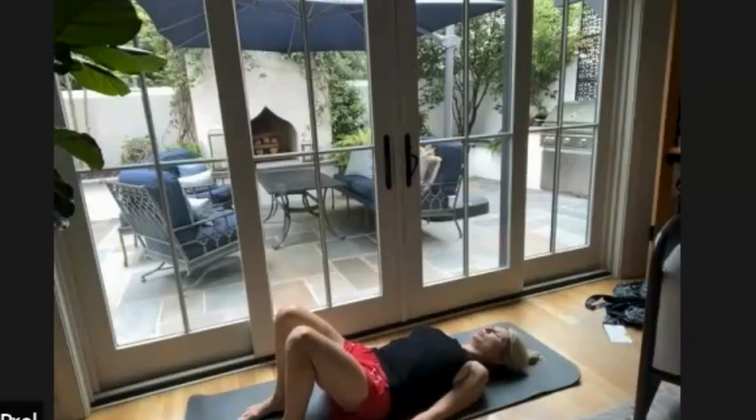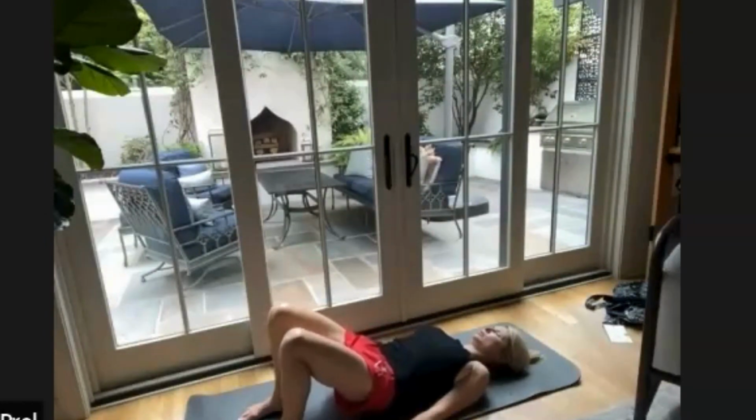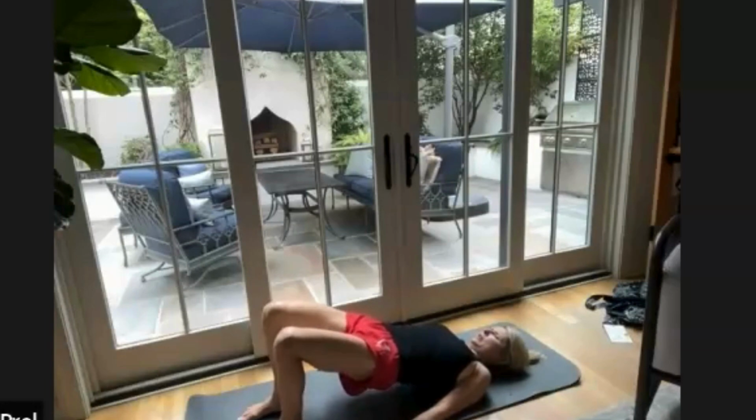And then we're going to bring it all the way up. And let's hold this for 20 seconds. I'm sure you're feeling even a little bit stronger already. And then slowly bringing that back all the way back. We're going to come all the way up, peeling that back off the mat. And now we're going to add an add-on. We are going to paint some stripes on the ceiling.